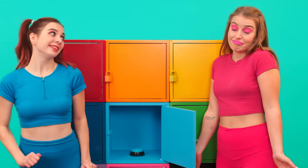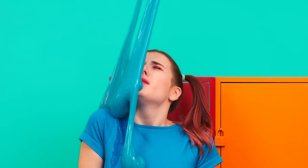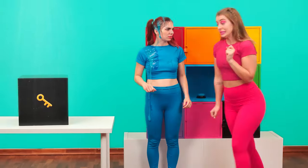Mia, I want to give you the opportunity to press this button. Done! Oh. Wait, what? It wasn't for nothing. I clicked on it. Otherwise, I would stand under this blue abomination. Well, I'm going to get the next key. What is it?